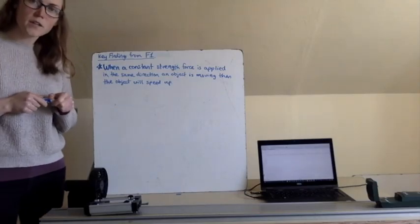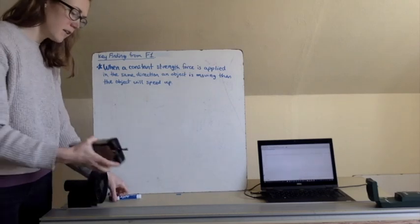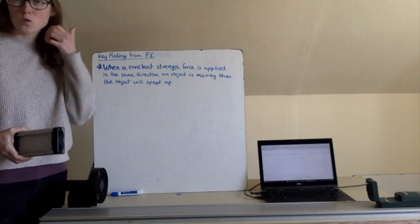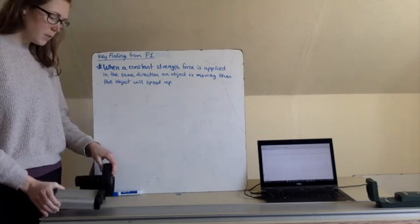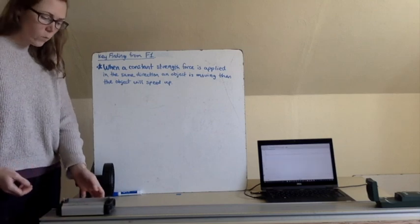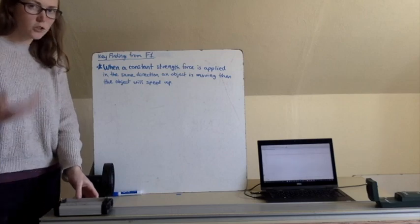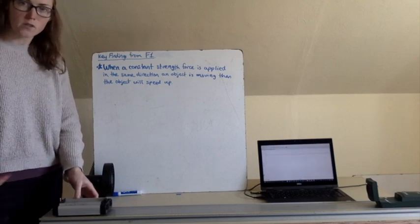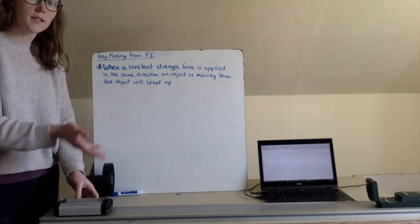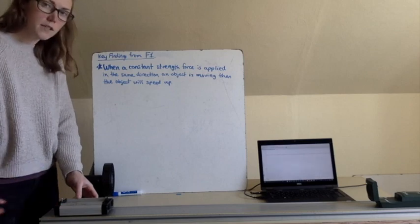All right, so here is another demonstration to show that this is the case. If you were doing this lab in school, in real school, then you would have had the opportunity to do this yourself. I have my track and my cart set up here. If I try to apply a constant force to this cart by just pushing on it ever so lightly the entire time as it moves across the track here, then let's see what happens.